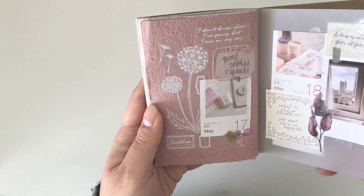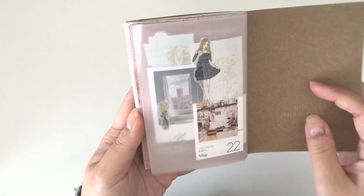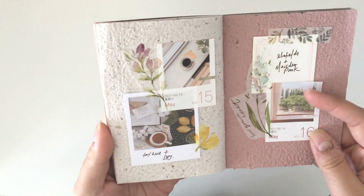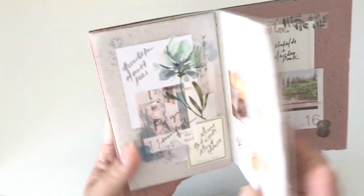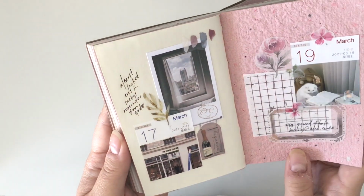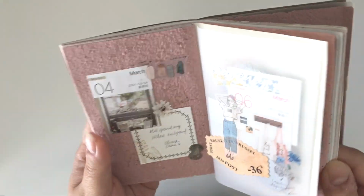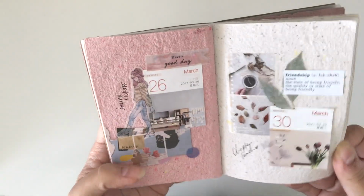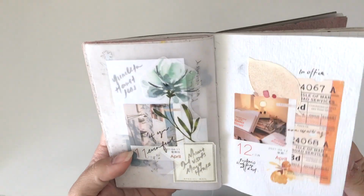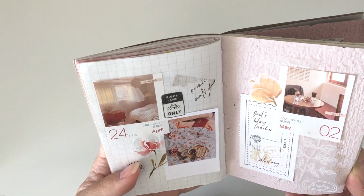So that's the final flip through of my passport daily journal, which I've been really loving. I think from around February, from March onwards, I've been really liking these recent pages. I just feel like I've leveled up for some reason. Some really weird and odd reason, but I really like it.